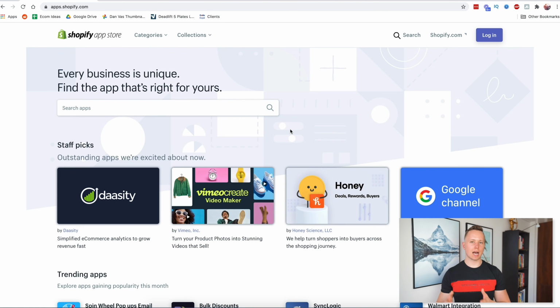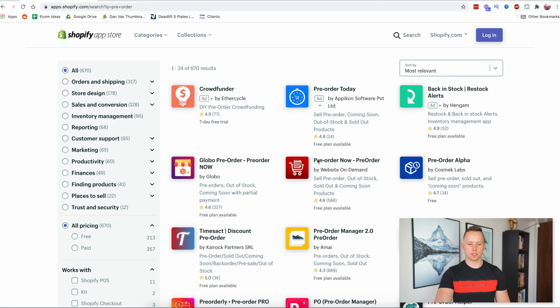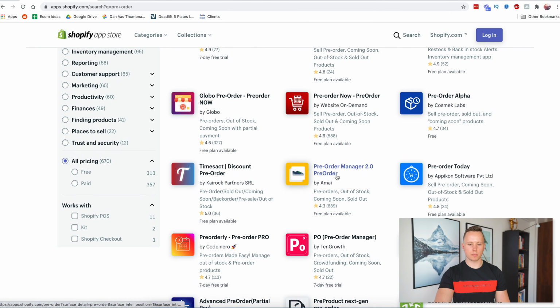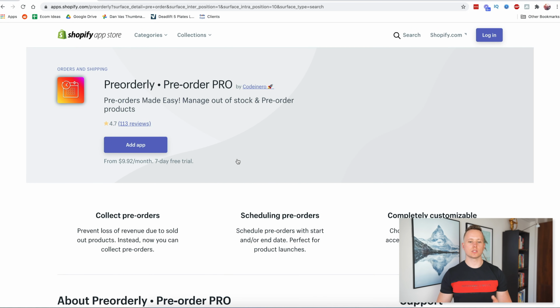The next optional app that I recommend is going to be a pre-order app. If you type in pre-order on Shopify, you'll see a bunch of different pre-ordering apps. There's Pre-order Manager, and Preorderly is the one that I've used. I've also used Pre-order Manager, and essentially what they do is they allow you to set up a pre-order on your page. Let's say you started your page, got the photos up, the website is ready, and you ordered in bulk, maybe you're not drop shipping, and you want to allow your customers to pre-order your product before it arrives.